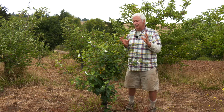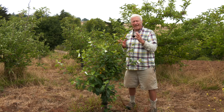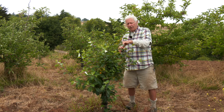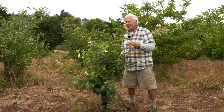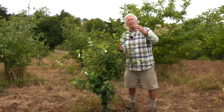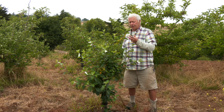But let's look at this tree now. It was cut back, it was stubbed. And what has been the growth response? It's been pretty good in both number of shoots, as you see around the tree, and pretty good in terms of, again, early season, 1.5 feet or so of extension growth on these multiple shoots.